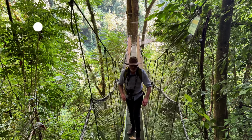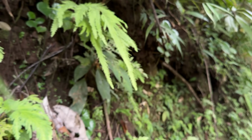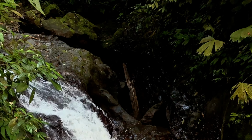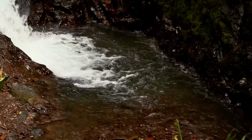The nature reserve is home to over 300 species of bird, and there's lots of wildlife I'm really keen to see. There's a series of hanging bridges, which brings you up into the canopy. You get a much closer look at some of the wildlife, and it's also just a really cool experience. There are also some really nice waterfalls where you can take a dip in the pool underneath. It is just a lush place, so definitely set aside at least half a day to go and explore.